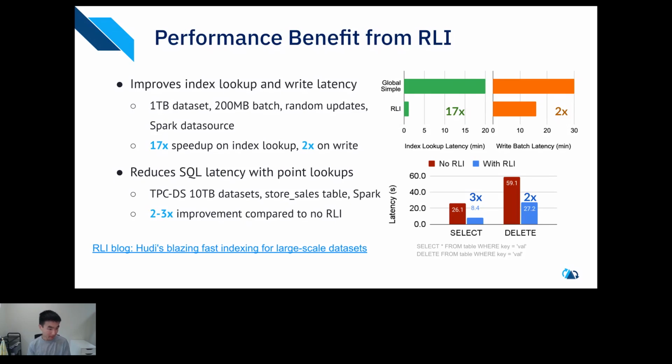We have written a blog on the record level index. Please check it out. It discusses how Hudi enables blazing fast indexing on large scale datasets.